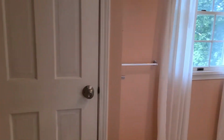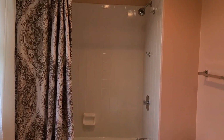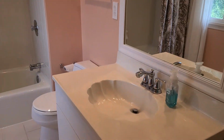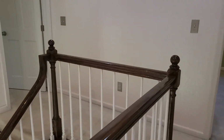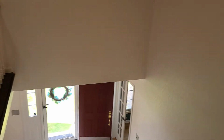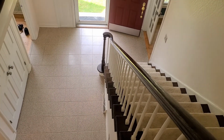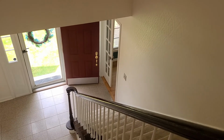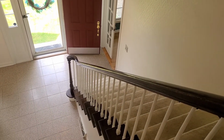And finally, the second full bath, which features a bathtub and a cute vanity. So we'll end the second floor right here before we head down to the next bonus in this house, which is a finished basement.